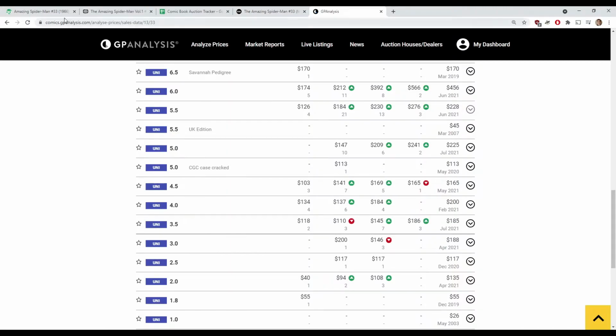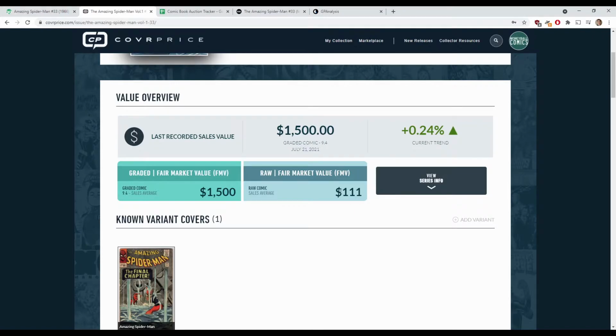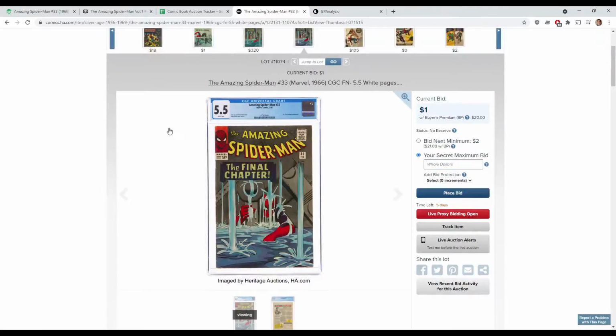Okay, so now we've got a general idea. We've got 270 from Go Collect. I'd say the low end, again, this is for all grades, this 111, just to give you a baseline. Typically, if I click in here and I see that the raw book average sale is like 800, I just move on to the next one. But this is a book I want to track. So how do I track it?